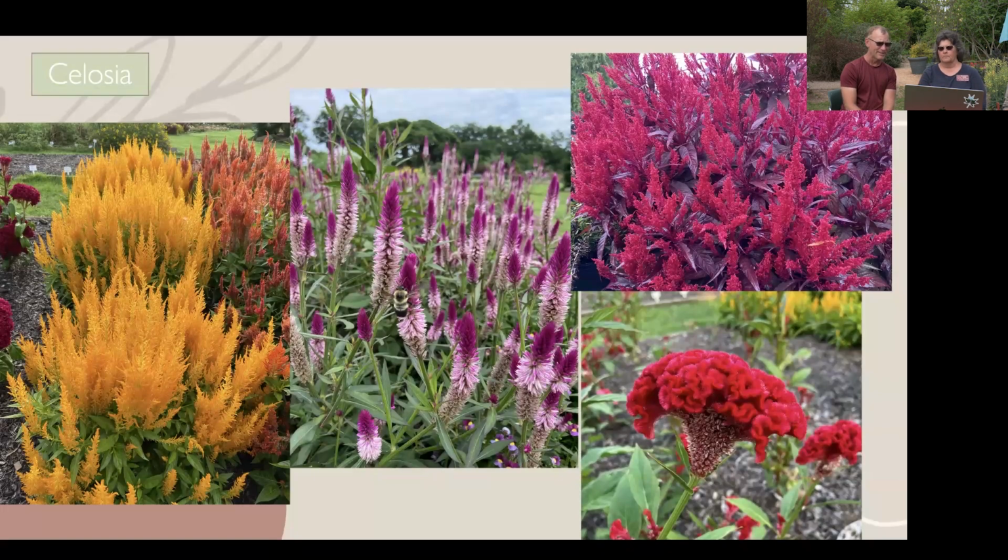Is this the one in the upper right-hand corner? Is that new one that we had, that you had to do a lighting? Yes. But it was spectacular because of that. Yes. And just superb. But there again, with the Celosia, it's the perfect plant for, as you said, a drier area, and it just blooms nonstop from the beginning to the end of the summer.